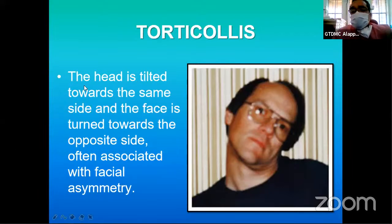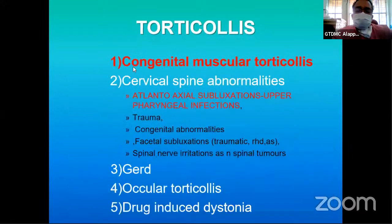Many times torticollis is used to refer to temporary conditions like a simple stiff neck. So in order to include everything, the causes can be: 1, congenital muscular torticollis. That is the most important one, about which we are going to talk. The other causes of torticollis include cervical spine abnormalities. The most important one that you see usually in the pediatric clinics is atlantoaxial subluxation, usually following an upper pharyngeal infection.